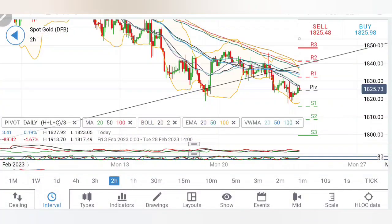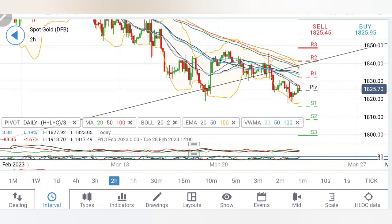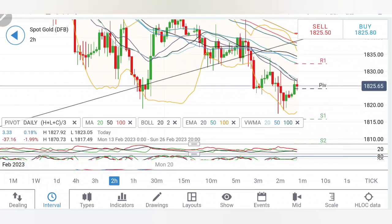If you look at the 2-hour chart, first, the lows are pretty much the same here. Second, it is trying to trade in this bearish channel. There was a breakout, however it failed to sustain. Now it is still trading in this channel and hence 1830 levels should be a good indication for you to buy. At the same time on the downside, if it breaks this time, probably we may see 1815 levels, and if it breaks 1815 certainly more bearishness can prevail.